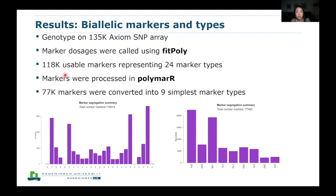After some quality checks, such as filtering out the markers with high missing values, and removing markers that did not show the expected segregation according to the parental dosage, and marking markers with the same recombination frequency as duplicate markers, we reduced the number of markers to 77K. These were converted into 9 simplest marker types.